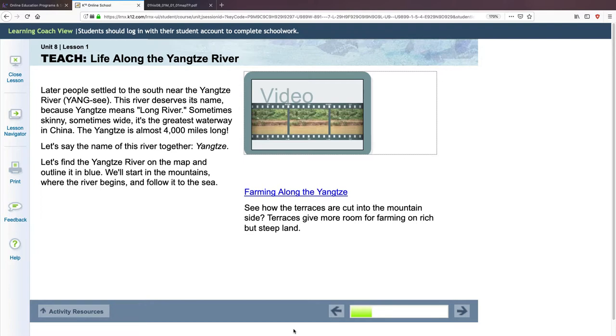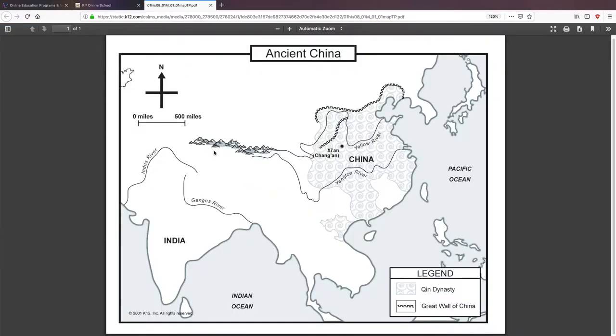Sometimes skinny, sometimes wide, it's the greatest waterway in China. The Yangtze is almost 4,000 miles long. Let's say the name of the river together. Yangtze. Let's find the Yangtze River on the map and outline it in blue. Okay, you know that this is the Yangtze River. It's very long. Wow, look at this. This must be like 500 miles. Very, very long. The Yangtze is like the veins in your skin. It's like the veins of China, the lifeblood of China.